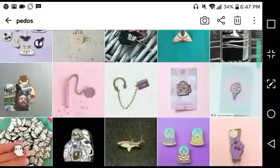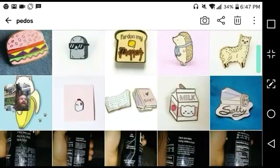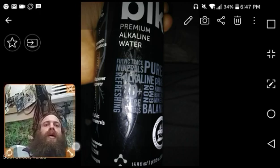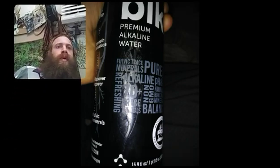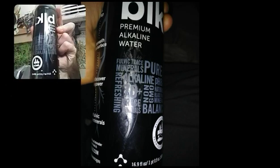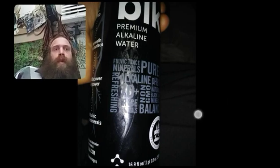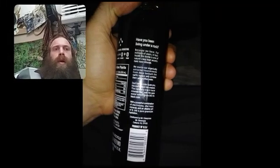Some of the other pins I found just since I made that video. Oh, salty again, like the salty lips. This I thought was really cool. I actually bought a whole bunch of them. It came out on September 23rd, which I thought was supposed to be an important date. It is awesome. It is black water. Alice water. Maybe that's why I'm so in tune to this, because I drank like 40 of them. Here, I'm going to make this bigger.